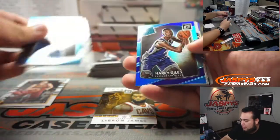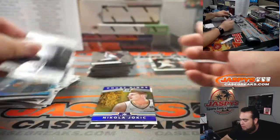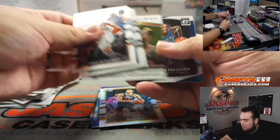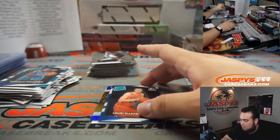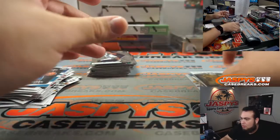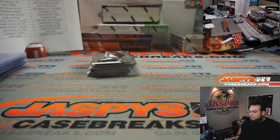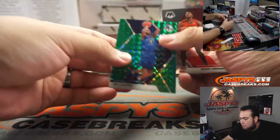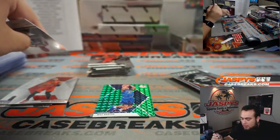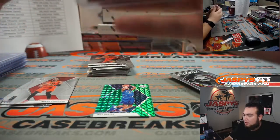LeBron James Core Kings, Juwan Evans rated rookie, Harry Giles retail purple, Nikola Jokic, TJ Leaf, Lauri Markkanen, Terrence Ferguson. Will Barton, Bruno Fernando, and then again we got some points, and wow, it's 4,200 points. That is wild. 4,200. I haven't seen a number that high in a while. So we'll be giving this away as well. It's pretty strong.